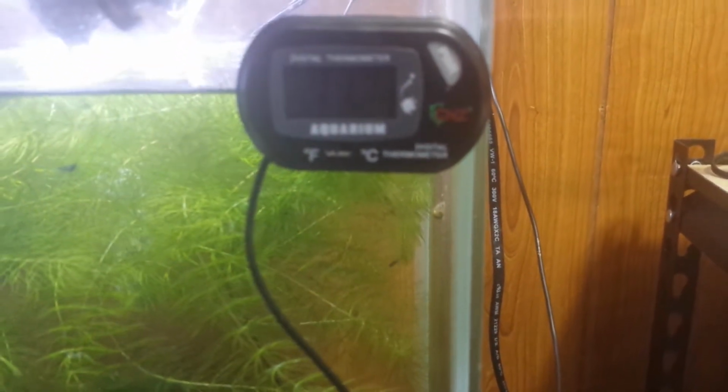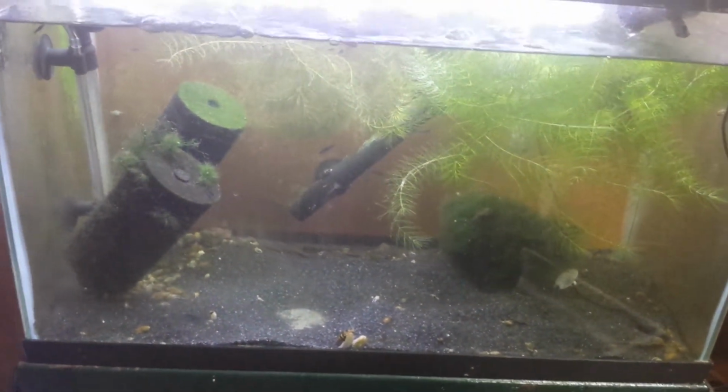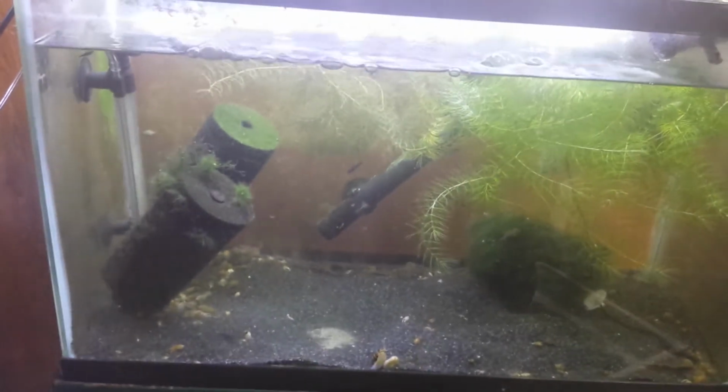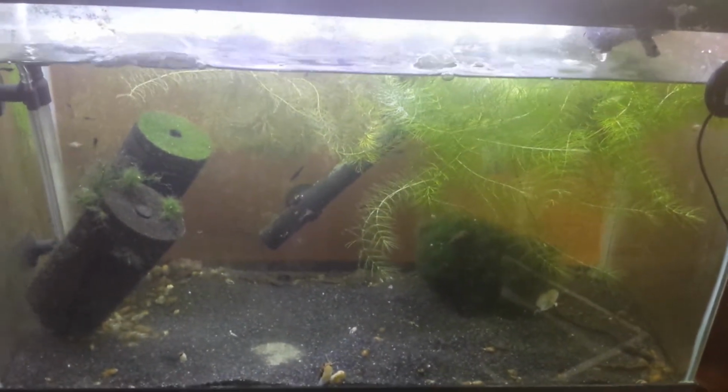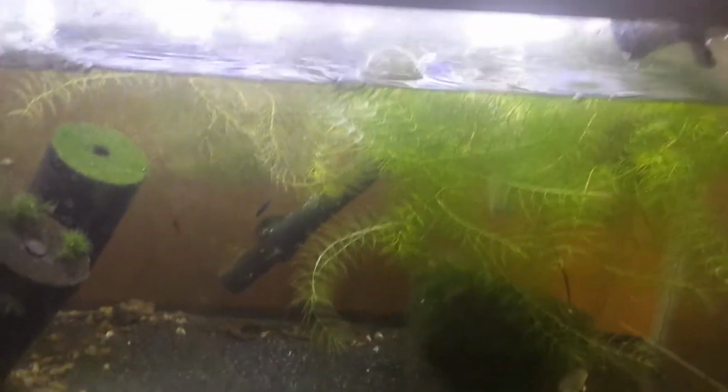Their temperature has been lowered a bit, so they're closer to 71 degrees Fahrenheit. They seem to be happy with it. I'm happy that they're happy. And ammonia, nitrite, nitrates are all very good. The hornwort is sucking up nitrates like you wouldn't believe and growing insanely fast. That's just what hornwort does. My other shrimp tank, you can see how dense the hornwort's gotten.